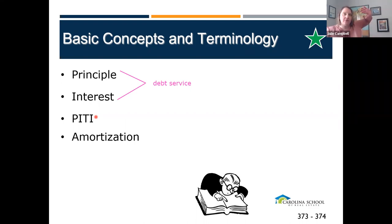Again, homeowners, you know sometimes your mortgage payment changes. Sometimes it goes up. I guess sometimes it could go down. What changes your mortgage payment are your taxes and insurance. As taxes go up, as homeowners insurance goes up, that changes your payment. Your principal and interest, your debt service, stays the same throughout the life of the loan.